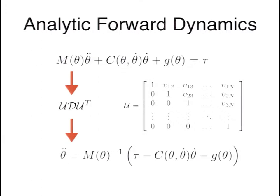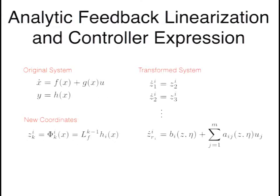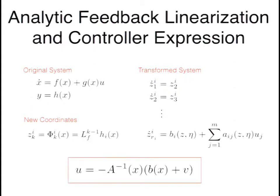for the forward dynamics. We've known this for a long time, but the novel contribution that we made in this work is that we showed how you can take these analytic forms for your forward dynamics and use those to analytically calculate expressions for your nonlinear controllers. In particular, in this paper, we show how you can derive a new set of coordinates that allows you to transform your original system and ultimately derive your feedback linearizing controller. So this is a MIMO system. This works up to n joints, and you can do this all in closed form.